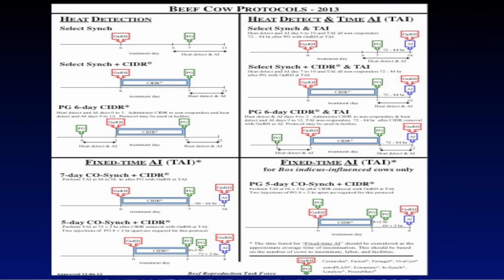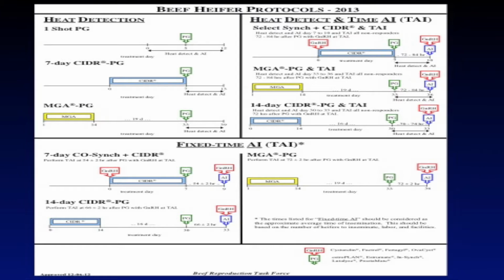Just to show you some synchronization protocols here, and this is important, and there's a lot of different synchronization protocols out there. As you can see, the top one, the Select Sync, was just a GnRH, gonadotropin releasing hormone. You provide that if there is a follicle that's about to rupture. The GnRH will go ahead and cause it to rupture, and then after that, the shot of prostaglandin will go ahead and regress that CL, and that's the period of time when you would detect heat. So there's a lot of different synchronization protocols out there, but the goal behind the synchronization protocol is to begin to take the hormones and manipulate them to make a cow come into heat or estrus in a shorter period of time.